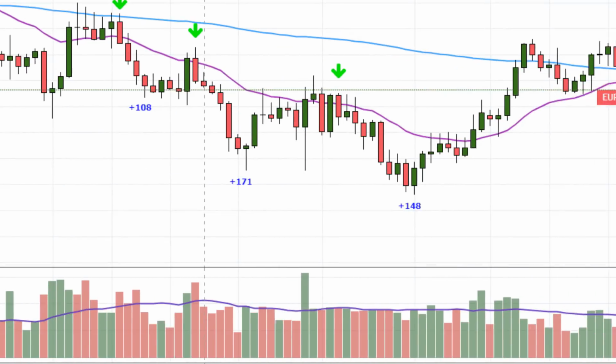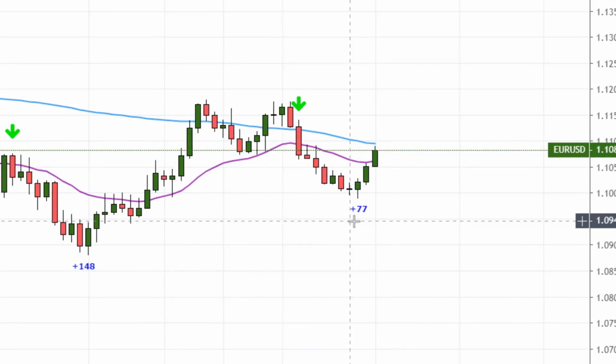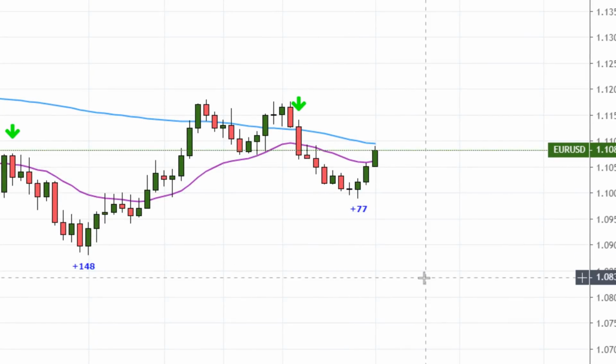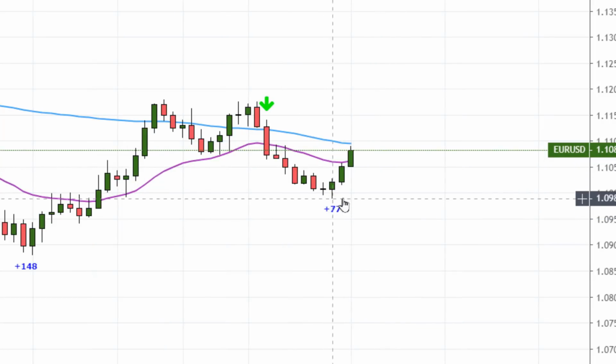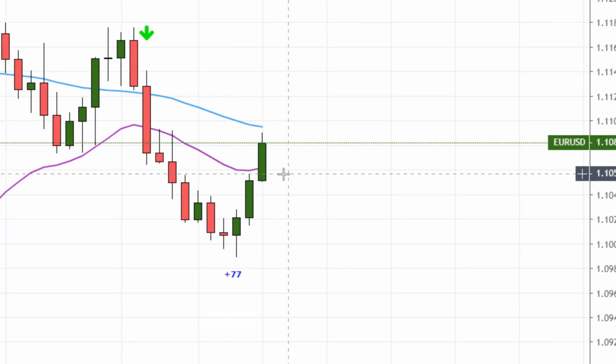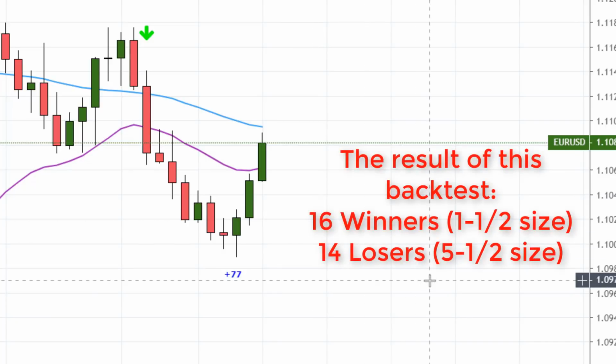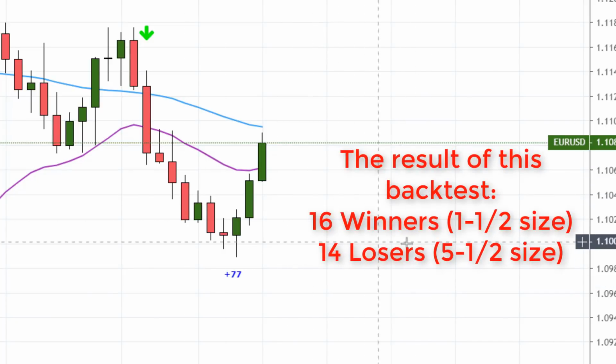And now we have several winners in a row, good size, and one just a couple of days ago for +77. Now today price has moved back above the 20 EMA, so we could possibly be looking at an opportunity here in the next day or so. Of course it has to close up above the 20 EMA for it to open tomorrow above the 20 EMA. So keep an eye on Euro USD here for a possible opportunity in the next day or two.